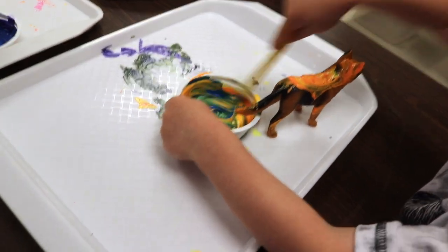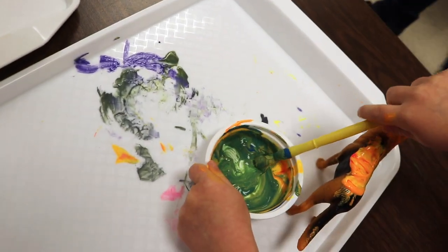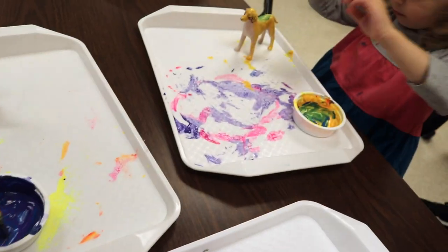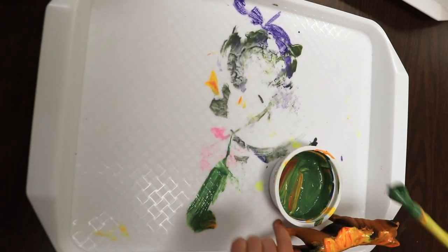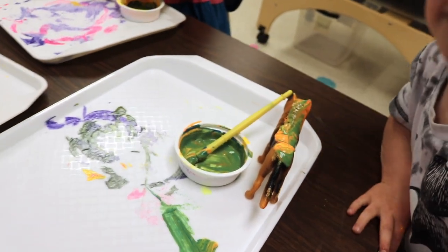I got green. Mix it. You see some? Oh yes, they're mixing colors to make green. A purple. And you've made purple. Oh, Julia made green. Juliet made green too? All right, take it over to the water.